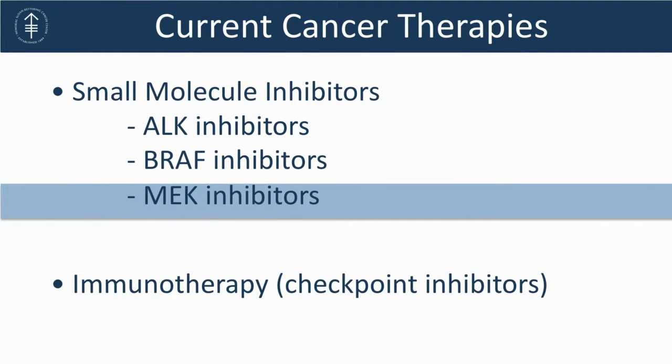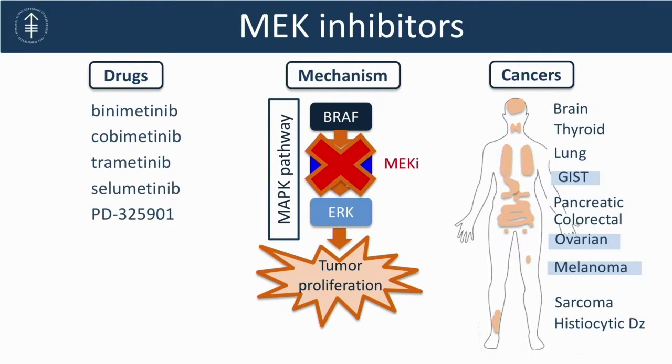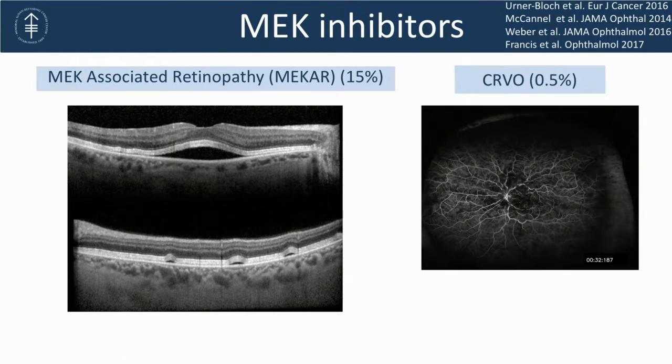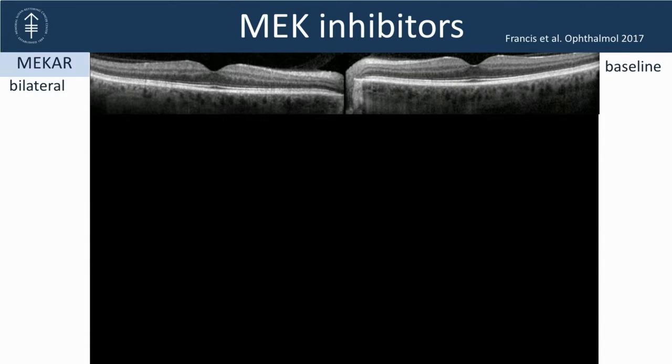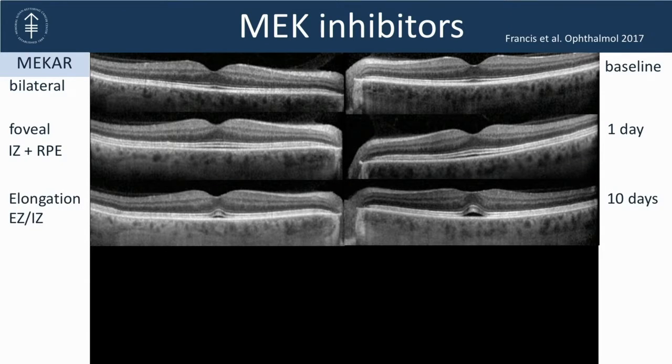Moving on to MEK inhibitors, which also work upstream of the MAP kinase pathway, and these are used to treat GIST, gastrointestinal stromal tumor, ovarian cancer, and melanomas. And the toxicity here is a MEK-associated retinopathy and CRVO. MEK-associated retinopathy is bilateral subretinal foci of fluid that usually involve the fovea. The fluid accumulates between the interdigitation zone and the retinal pigment epithelium.